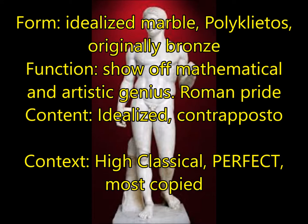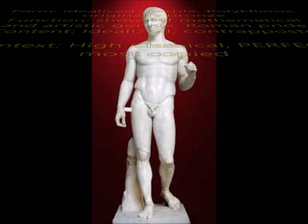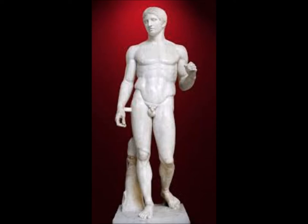For function, this was to show off the Greeks' mathematical and artistic genius, and the Romans copied it because they were very prideful of conquering Greece and absorbing their culture and thought that it was just the epitome of good taste and good culture. For content, you do need to know he's idealized, but not in a normal way. He's idealized in a mathematically perfect way in which pi was used to calculate each aspect of his body, and he's standing in contrapposto, which is the most relaxed, natural stance of the body that we see. And this is a great example of high classical Greek art. You need to know about his perfection, his perfect proportions. He is the best example of the highest level of Greek thinking in the 250.